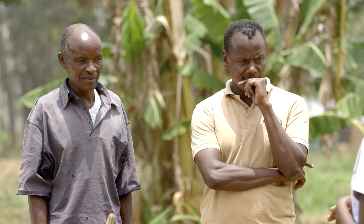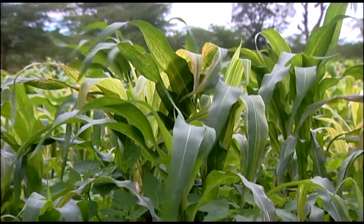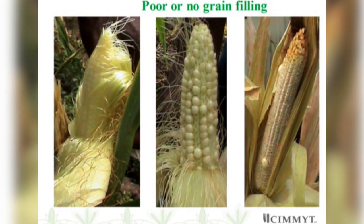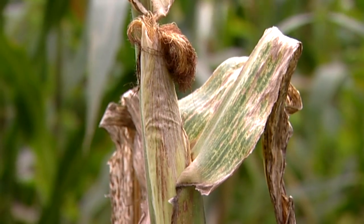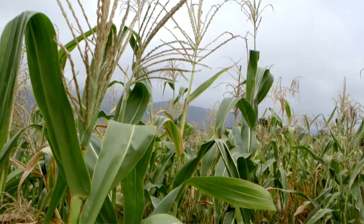Maize lethal necrosis disease is a viral disease. Some of the symptoms of this disease: you find that the maize starts to yellow, the filling of the grains on the maize cob is very poor, and the cob will start to rot. And also, you'll find that there will be no production of pollen grains in the field. Those are some of the symptoms of MLND.